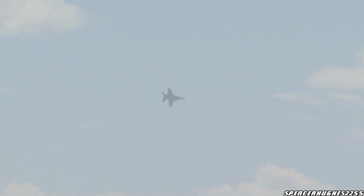Descends out to the right-hand side, he's got the throttles forward in full afterburner with raw jet fuel being poured into the exhaust. He will be approaching us at nearly the speed of sound, nearly Mach 1. Being careful not to exceed that because it'd set off every car alarm in the lot.